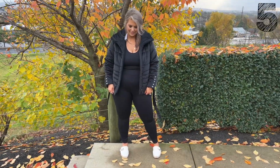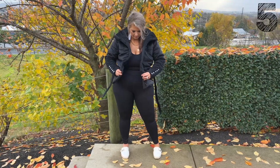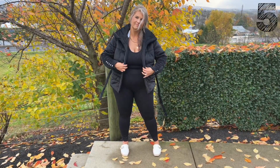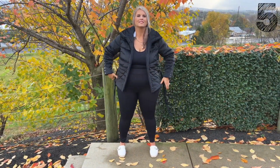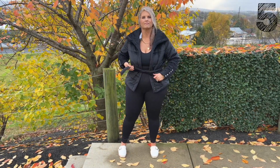Sofia Vergara velveteen puffer jacket with a belt. I really like this jacket. I just kind of feel like it's not for me. And maybe it's because I, at this point, have bought so many black jackets that this one's just probably not making the cut on my newly acquired black jacket list.